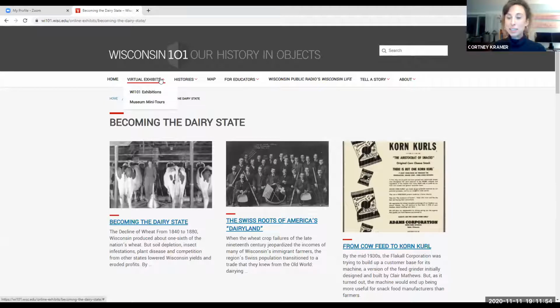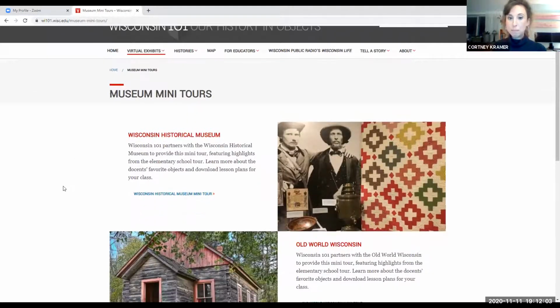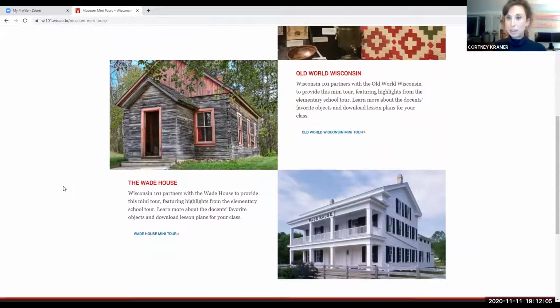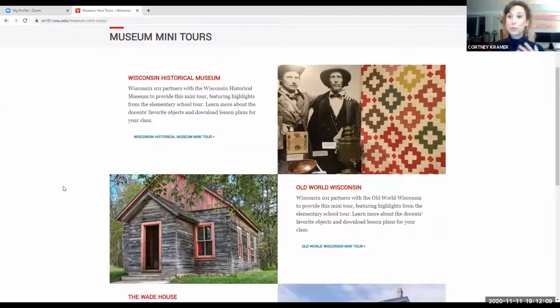The second type of exhibit that we have are museum mini tours. And these are done in partnership with the Wisconsin Historical Museum, Old World Wisconsin, and the Wade House. So these are objects that, were you to visit the museum, you would recognize as part of the museum's collection.